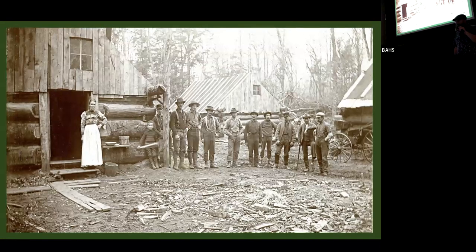And you can see the buildings they have here. You can see the size of the logs that are part of the structure. And you can see the tar paper roofs with the boards holding it down. You can see that there's a woman, and then there's a boy there who works various odd jobs for them.